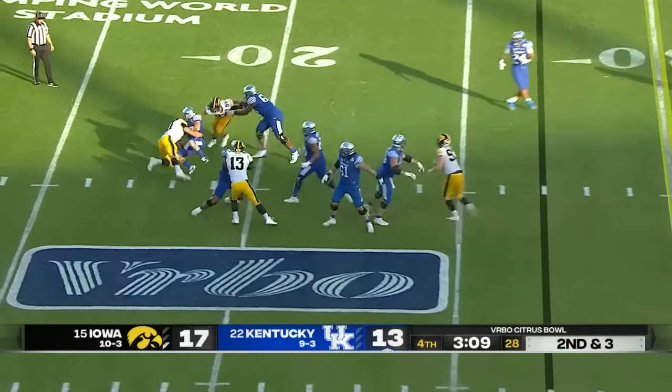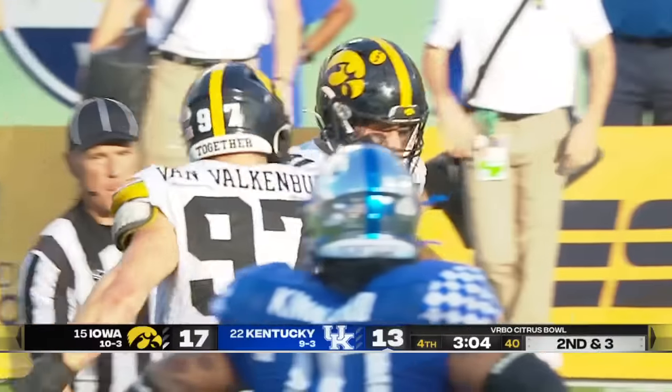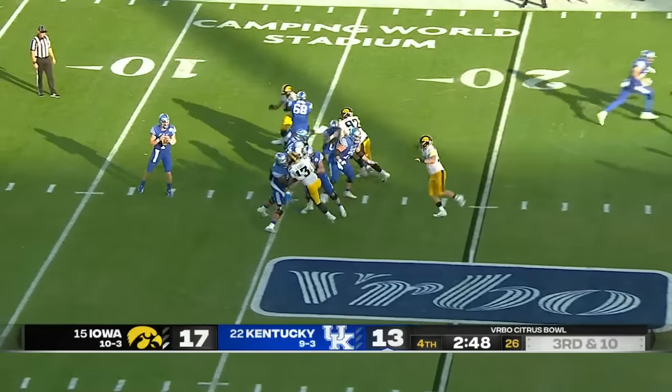Levis on second down. Hit and face planted back at the 18. Van Ness with the sack, the seventh of the day for Iowa. Now it's third down and 10. You just lost 7 yards on the sack.